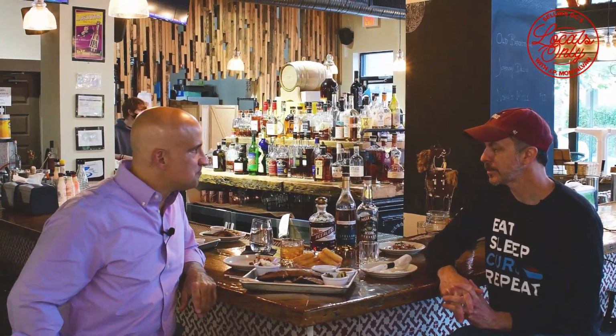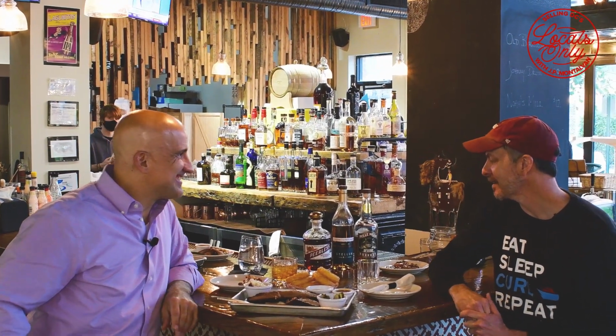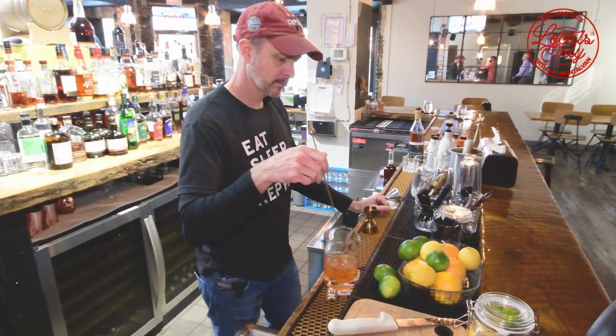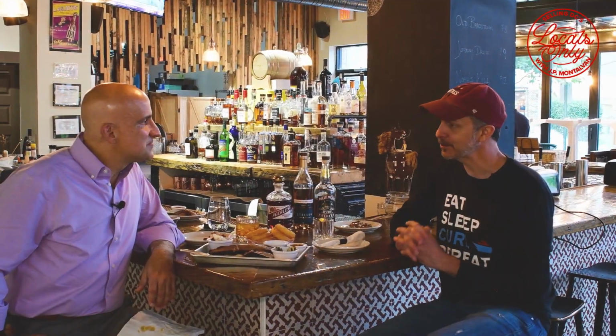Where does the passion come from for this great food and beverage? I live in this neighborhood about 4 blocks away, and there was a restaurant here previously. It was a South American wine bar, and when they were looking to sell the business, I thought this would be a great place for a barbecue and bourbon bar. So it was just things that we liked, that we put together. And so far, knock on wood, we're still here.